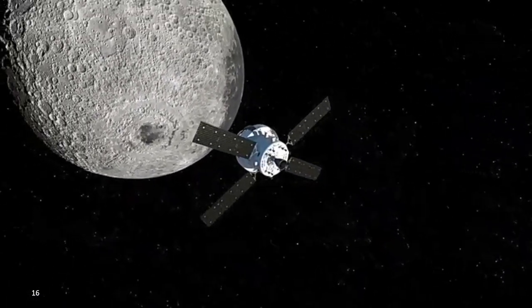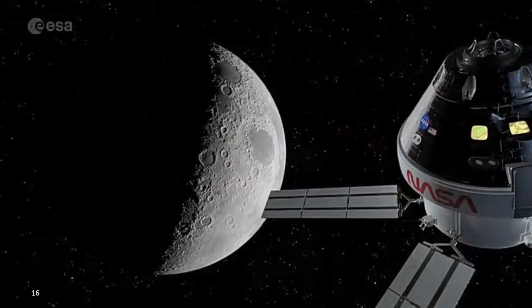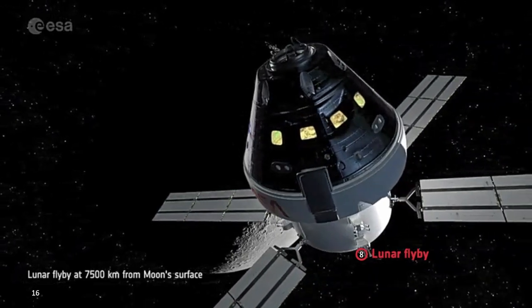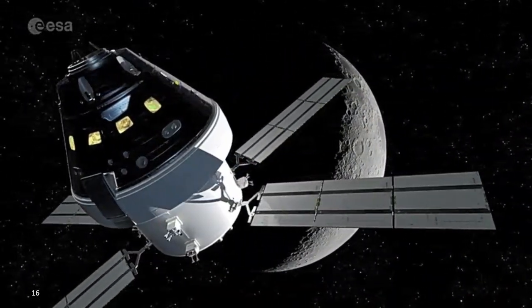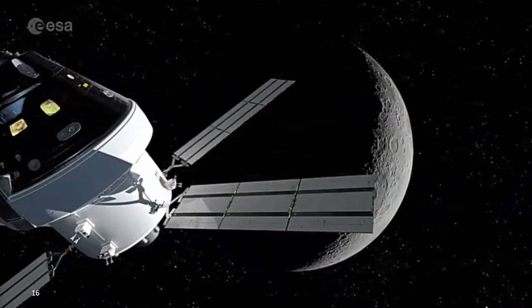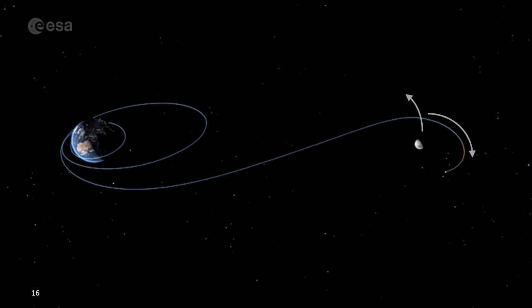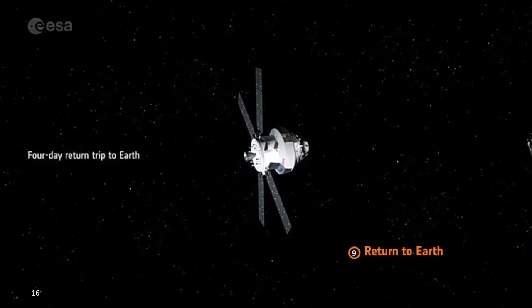If all course corrections are spot on, Orion will swing around the moon 7,500 kilometers above the moon's leading side in its orbit around Earth. That's a retrograde orbit, sending Orion around the back of the moon in a direction opposite the moon's direction around Earth. And this causes gravitational braking on Orion as it swings around to the other side of the moon and is flung in the direction of Earth.